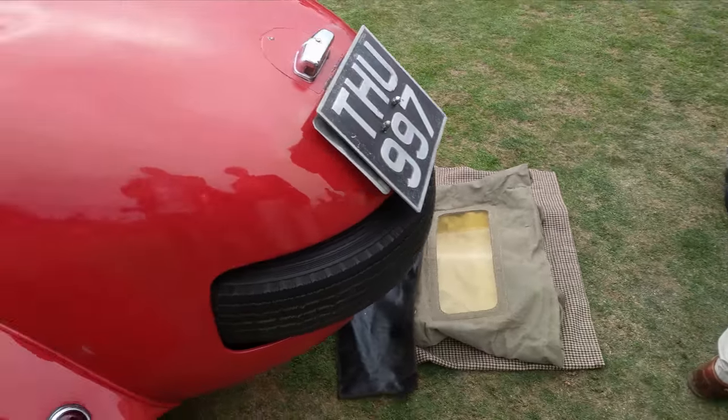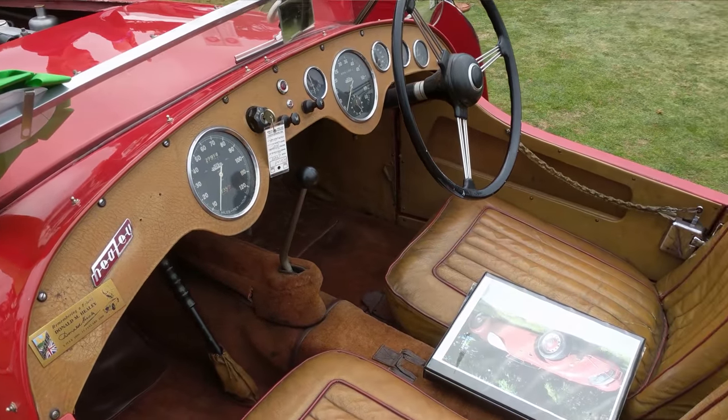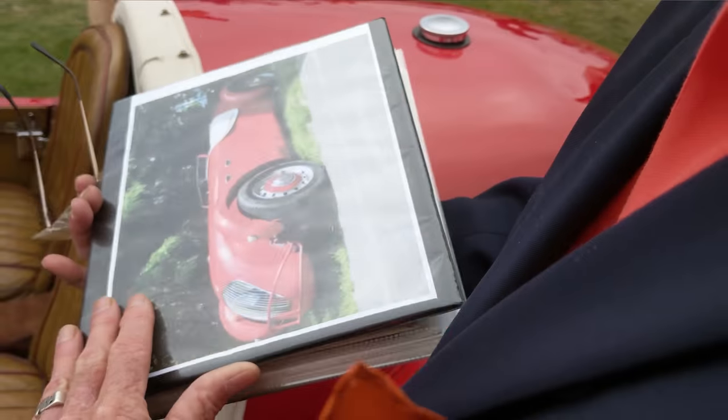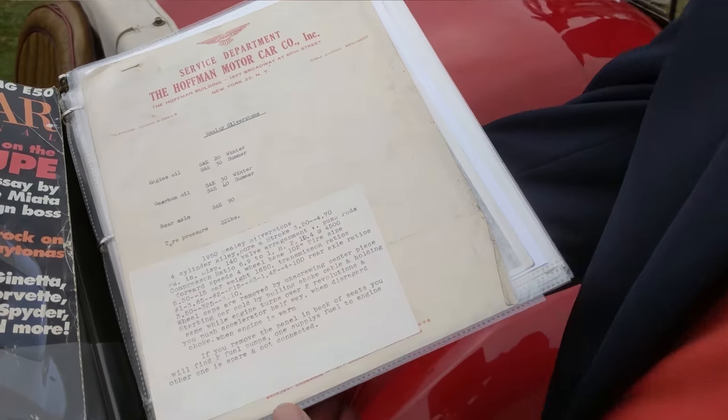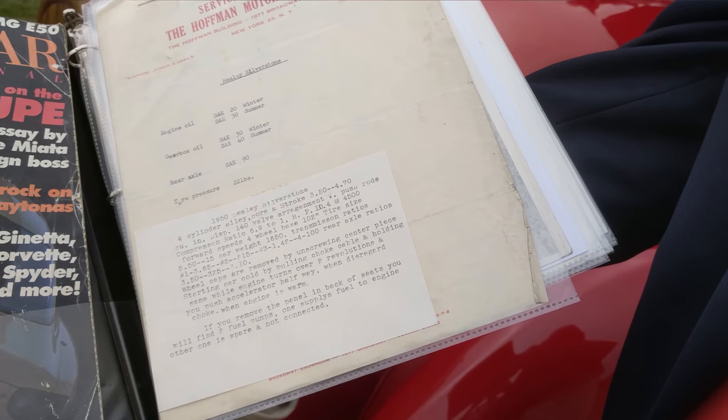And do you have any historic pictures of it racing in the book, or no? No, unfortunately, I do not. I have the original owner's manual. Original owner's manual. I have the original bill of lading from Hoffman Motor Company. Look at that. Wow. When the car was sold. Yep. So that's unusual.